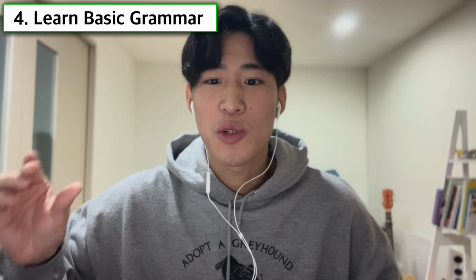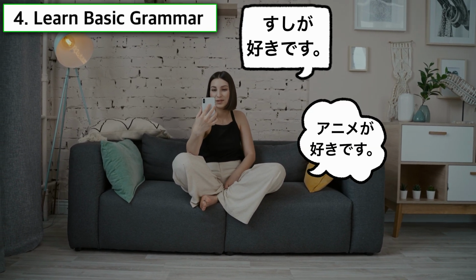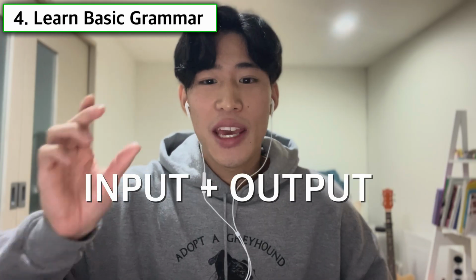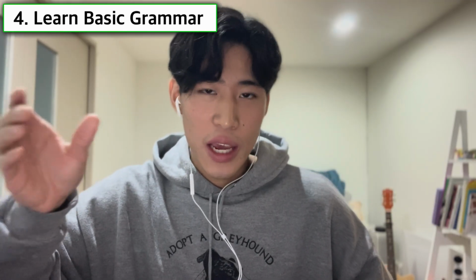And send them to Japanese friends or language partners, like 私は寿司が好きです, アニメが好きです, そして日本が好きです. Easy, right? Input plus output. That's the key. And the most important thing, use what you learn over and over again.